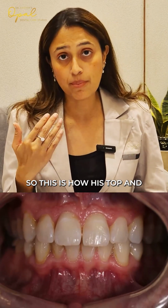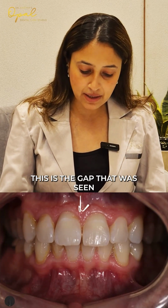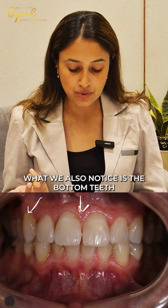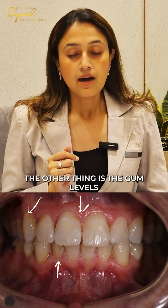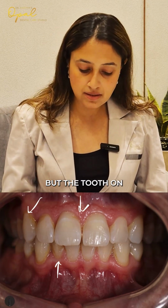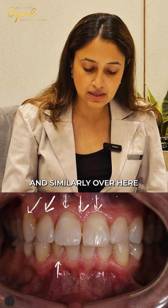So this is how his top and bottom teeth are looking. Definitely this is the gap that was seen, this is the canine that was standing out, but other than that, what we also notice is the bottom teeth. This tooth is slightly quite inside as compared to the other teeth. The other thing is the gum levels. If you see, it's very, very minor, but the tooth on this side is different from the tooth on this side, and similarly over here.